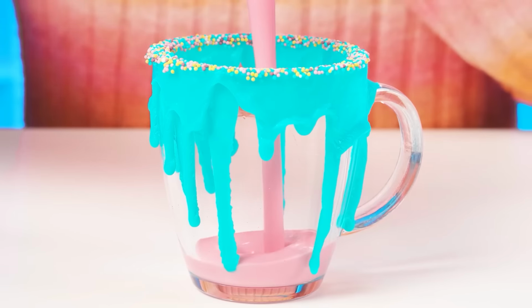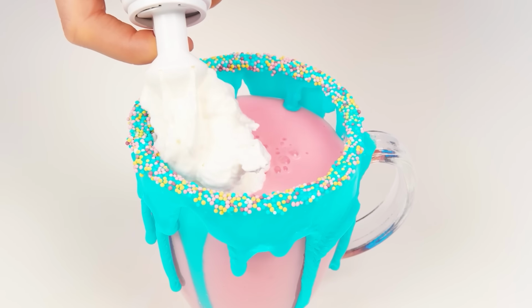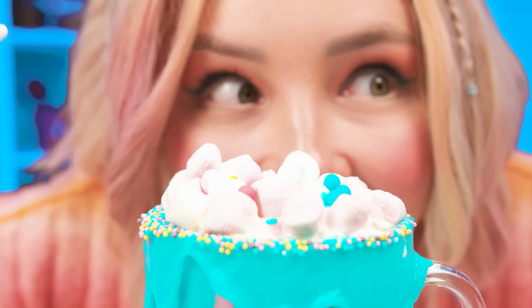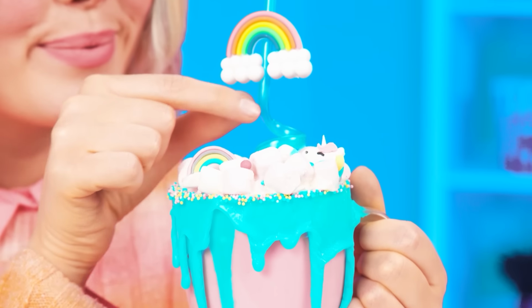Now a little sprinkles. That's the serving. Sister did her best. But that's not all. The final touch is whipped cream and some marshmallows. Look at the sweetness. Yeah, sister did her best. Perfect.